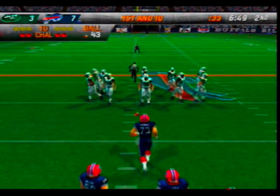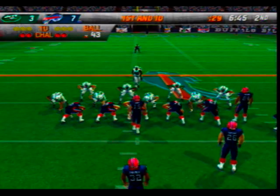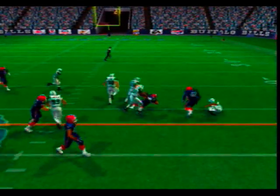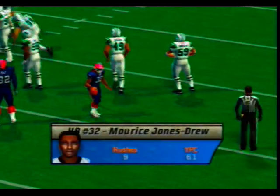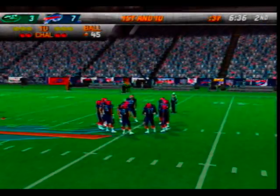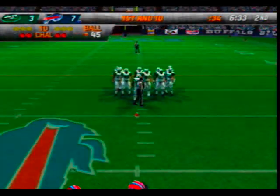Ball on their own 43-yard line. Here we go, with a counter play. What a stiff arm. The back breaks free. Number 58 is there on the stop at the 45-yard line. Good blocking up front and a nice gain on the counter. Yeah, and that was a perfect call in that situation. He did a nice job avoiding the first wave of defenders, then converting for the first down.